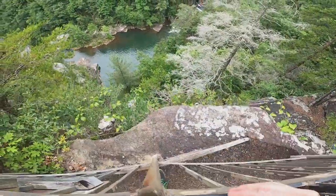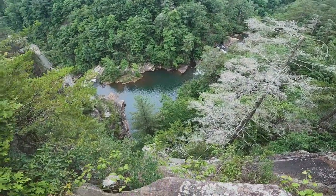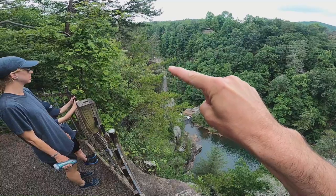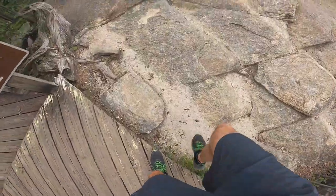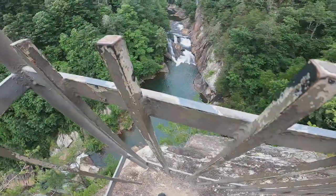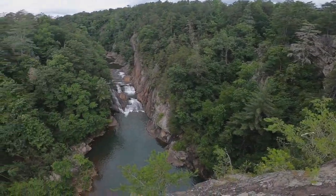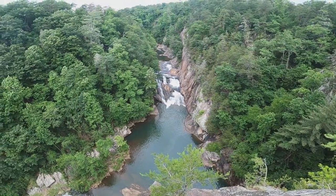At the Tallulah Gorge, way down there. Oh yeah, isn't that pretty? Yes, it is. All right, we're gonna go down there to that one right there. All right, here's our next overlook. Come on, buddy. There it is. That's where we were over there earlier. Right there. That is pretty. Wanna go swimming down there? Yeah. Let's go.